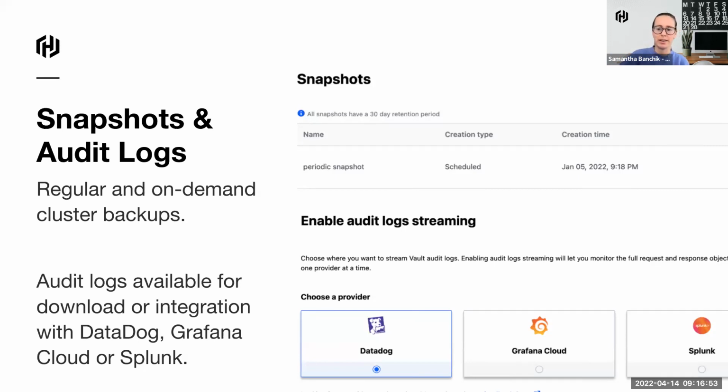So if you're using something like CloudWatch, for example, we are potentially thinking about incorporating those as well, or maybe even doing a universal exporter. But as of right now, these are the only ways to access your audit logs.